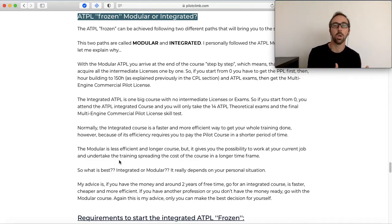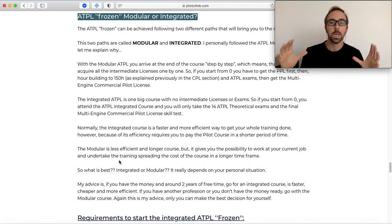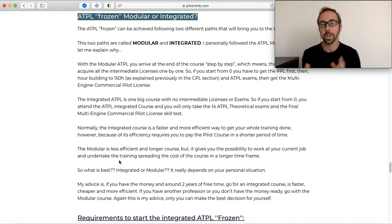So from zero, in a year and a half you will be able to apply for a position as a first officer. Whereas the modular course really depends on how much money you have, how much time you have, and the schools as well. For me, it took 3 years to do the whole ATPL modular course, but it also allowed me to spread the cost of the course over these 3 years. Because if I had gone for the integrated course, I would have had to pay for the whole course within a year and a half. So it's a big difference.